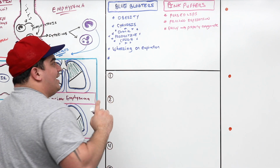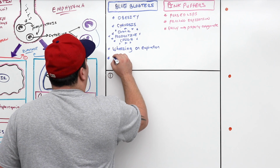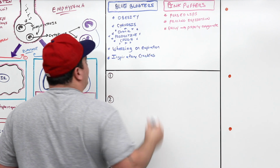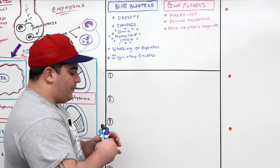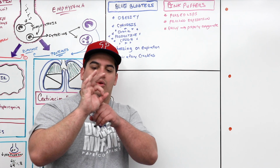Another thing is you might even hear crackles. Crackles are rales, but these are inspiratory. So sometimes you might hear what's called inspiratory crackles. Now, it's not too hard to understand this. Here's what you got to remember. With these inspiratory crackles, remember that airway was so plugged up with mucus.